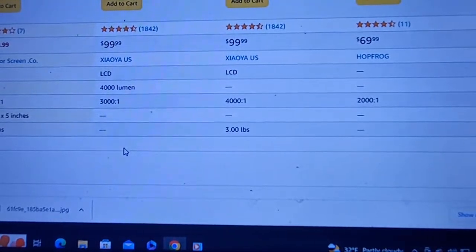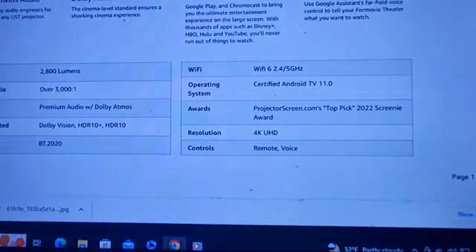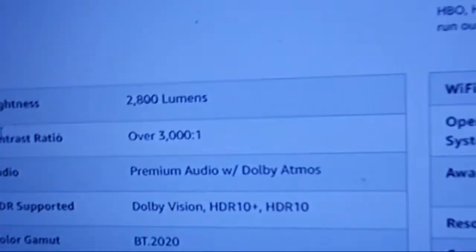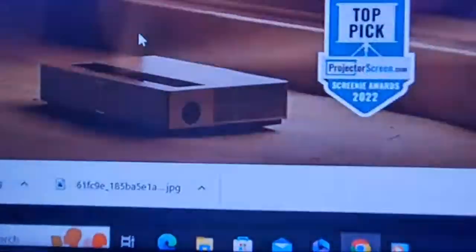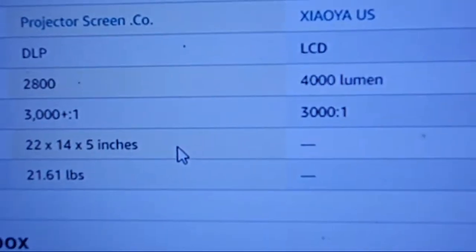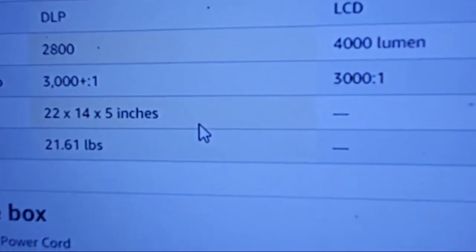Now it's funny how it's giving off two different forms of information here. Here it states that the contrast is over 3,000 to 1, right? Let's just talk about this for a minute. If you come up in here and look, what does it say the contrast is? 3,000 to 1. But they got a plus symbol next to it, like it's 3,000 to 1 plus. Plus what?